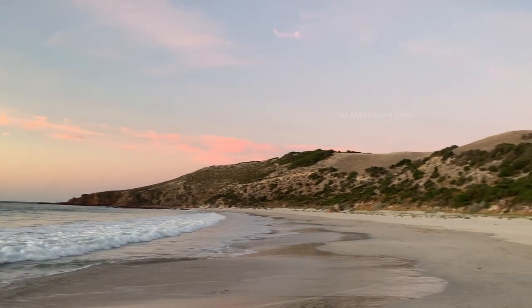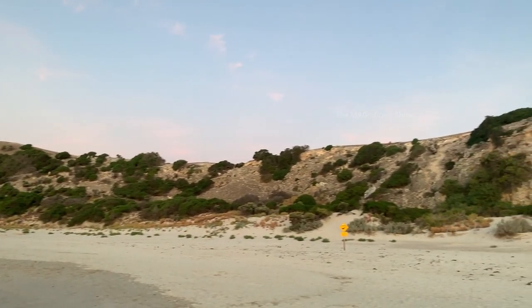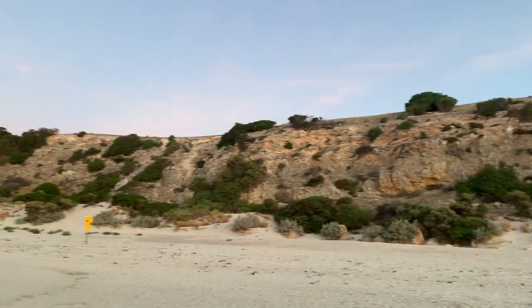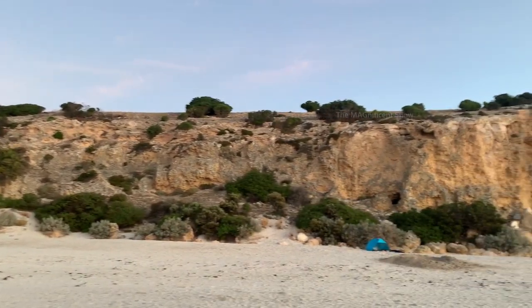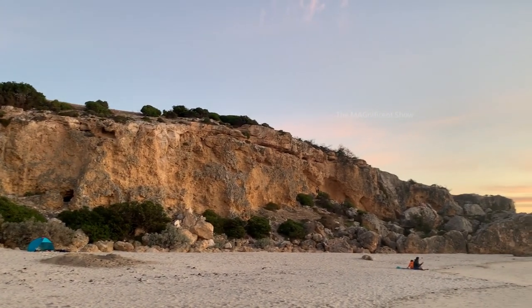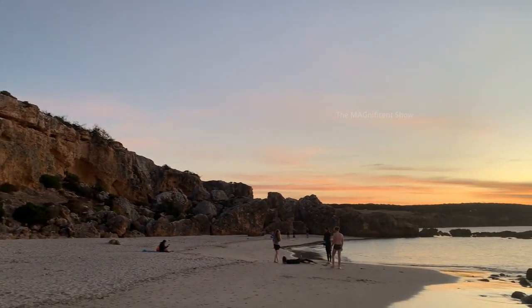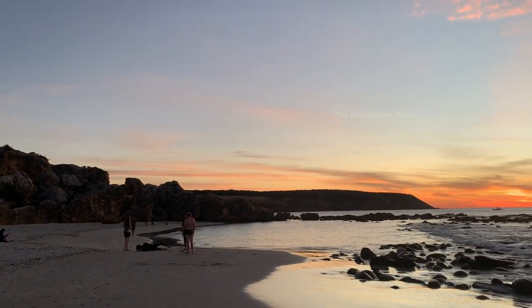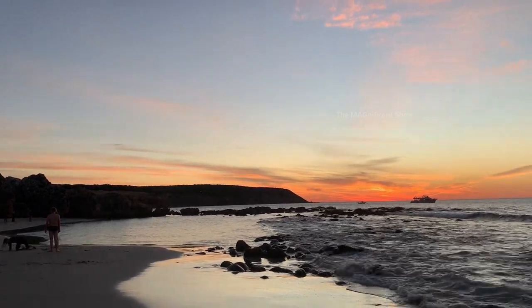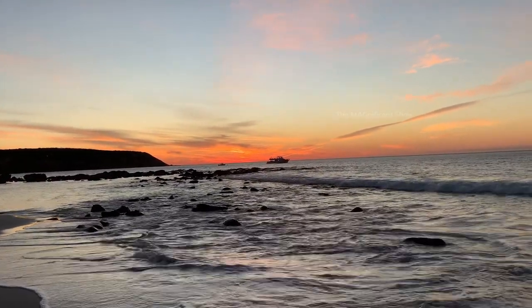This beach is surrounded by a mountain range on this side, guys. You can see that now, and I don't think we can come to this beach by any other direction except the path which we came. This is one of the most beautiful hidden beaches I have ever seen, guys. Just beautiful. If you guys are coming to Kangaroo Island, you should visit this beach.